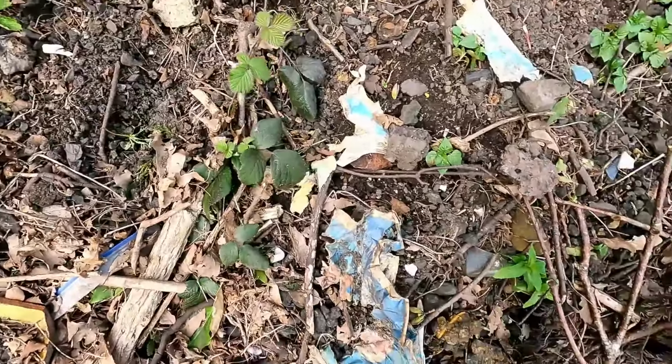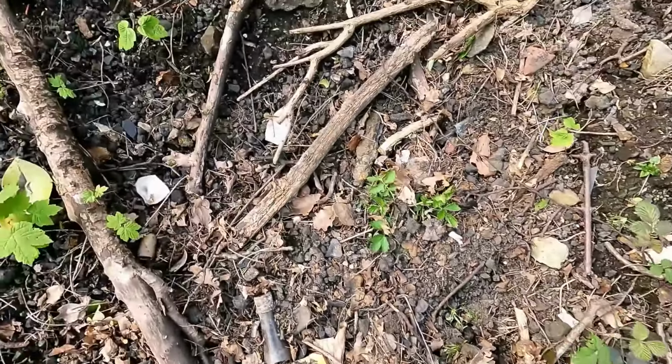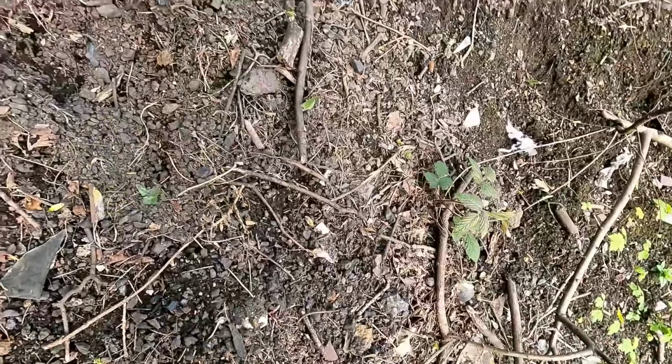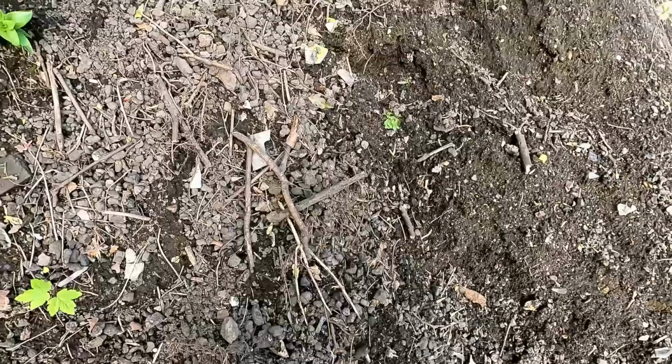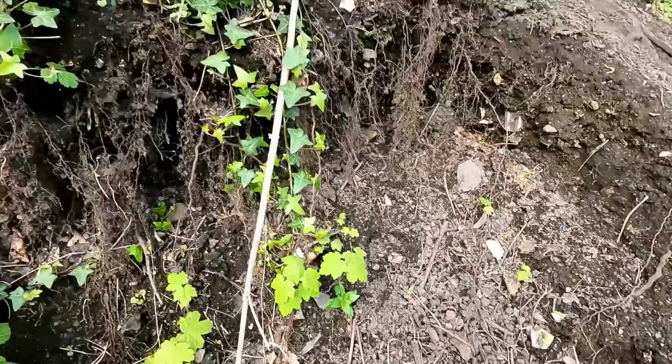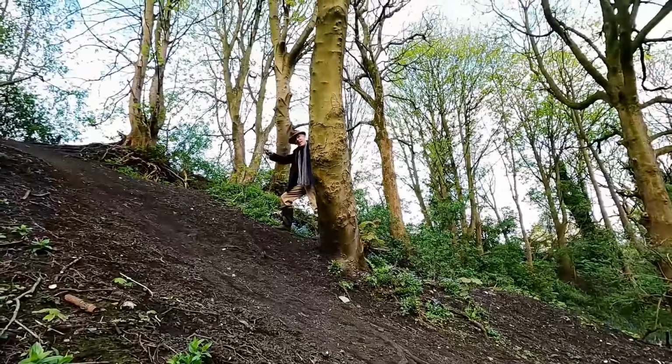Right. It's exhausting walking up the side of a mountain into a bottle digger's hole, you know. Sorry, you can hear me puffing. I sound really worn out. I am. This is really steep. I don't think it shows you how steep it is on the camera. It's very steep and Phil's all the way up there. Hello, Phil. Very steep.